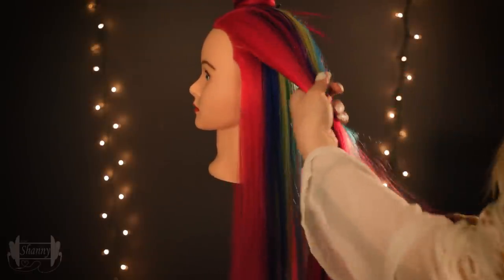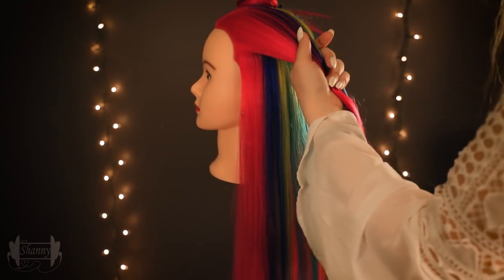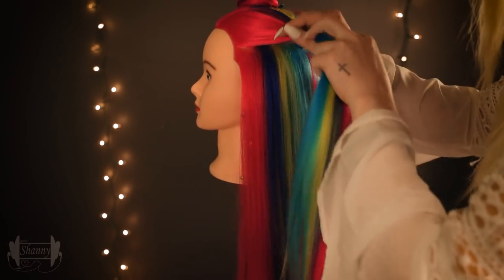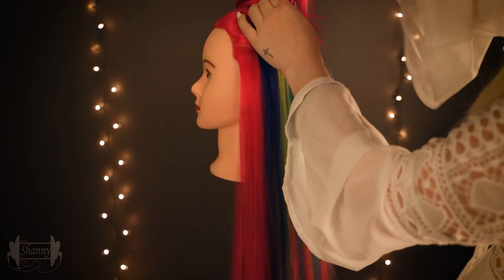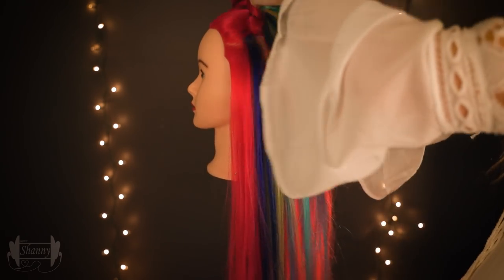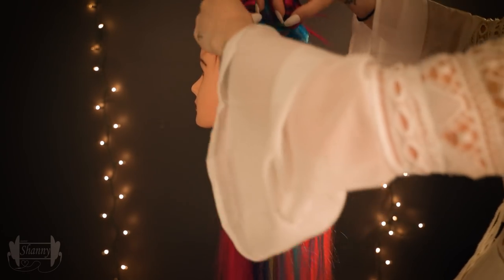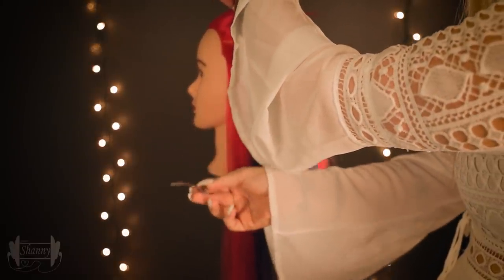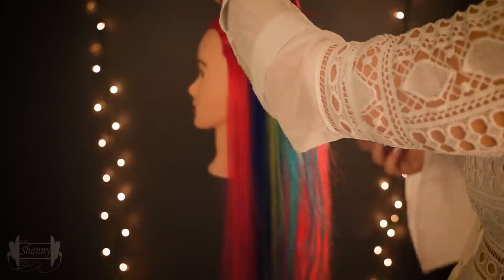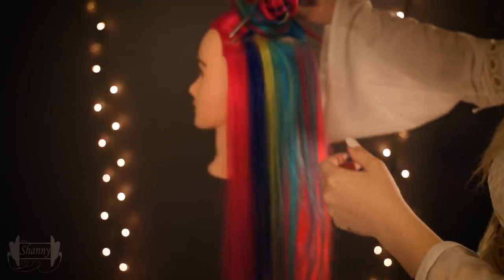Now, in the hairstylist world, we call this top part the horseshoe section. And you can see why in a second, because it's shaped like a horseshoe. So, there we go. We got our little duck bill clip. We're just going to clip that in place. There we go. All right.